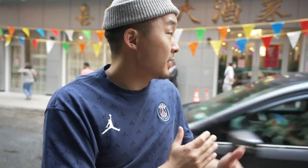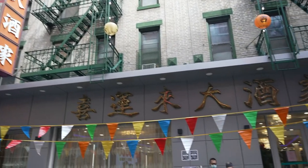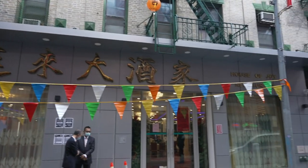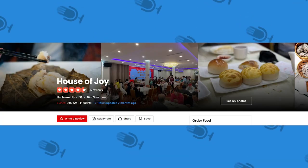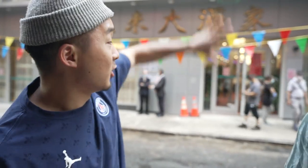Bro, House of Joy is the biggest, newest cart dim sum I've ever seen. Now, there are some other cart dim sum spots that just opened up, but as far as this build out on Pell Street with the gold and the new outside and the build out on the inside with the big LCDs, crazy. And it is true, Andrew, that cart dim sum is typically considered more mid-tier or lower-tier dim sum. Your most expensive top-end dim sum spots probably won't do it off the cart, but most people like dim sum off the cart. It's more fun. Let's check it out.